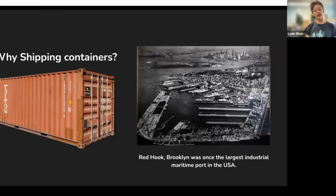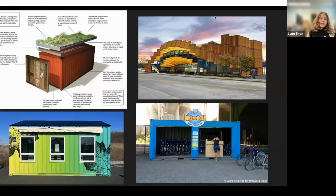Well, Red Hook, Brooklyn, was once one of the country's largest industrial ports, and still has a major shipping container terminal. So there are lots of containers around. Shipping containers are only used for 10 to 12 years before they must be retired from use on ships. Instead of letting them go to waste, why not turn them into something new? Shipping containers make a great base structure to build from. Here you can see lots of different examples and designs we used as inspiration, including a couple of examples here from NYC.